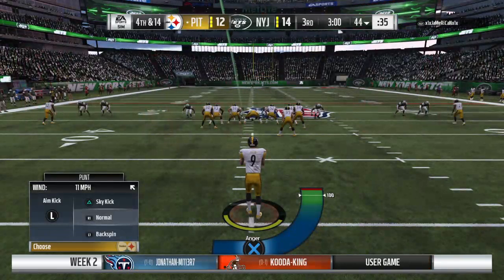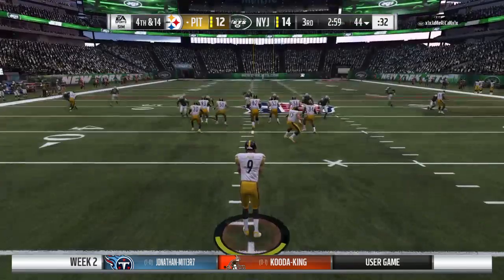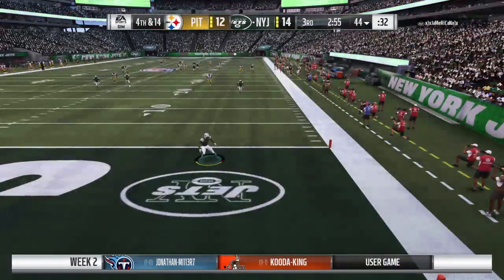Tried to spark something there with a longer throw, unable to complete it. But you have to keep trying. He's one of their best playmakers. No matter what it says on the scoreboard, you're always trying to get him the football.